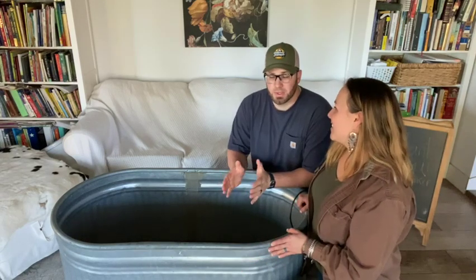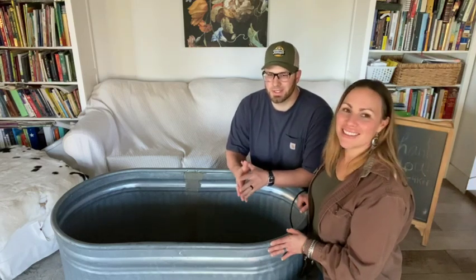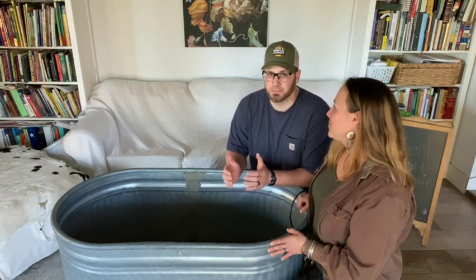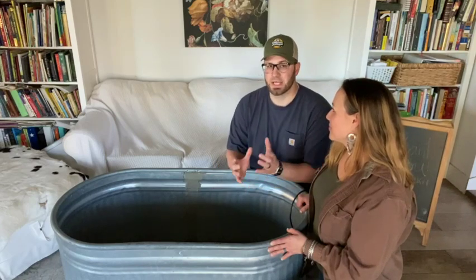Another thing you're going to want to think of is space. The recommendation is that each chick has about 7 square inches of room. We're going to go a little bit bigger than that, and just think of the size of a slice of bread.